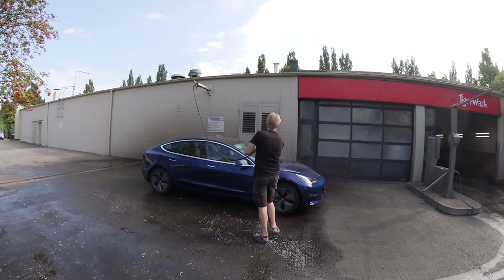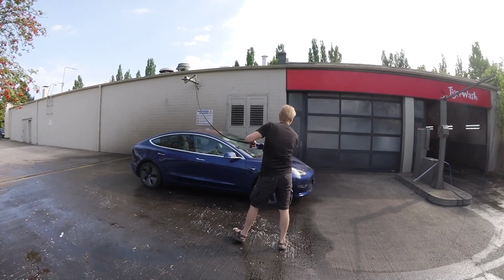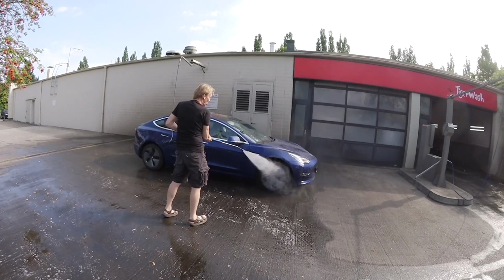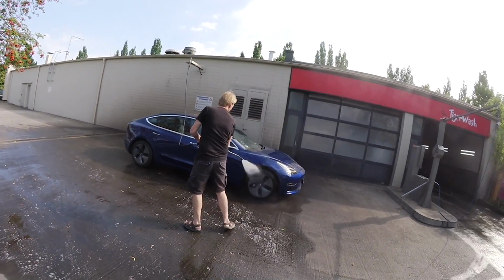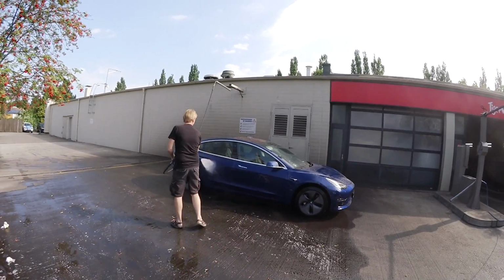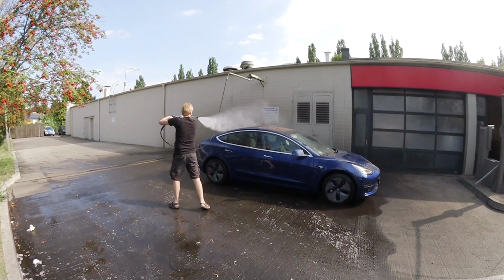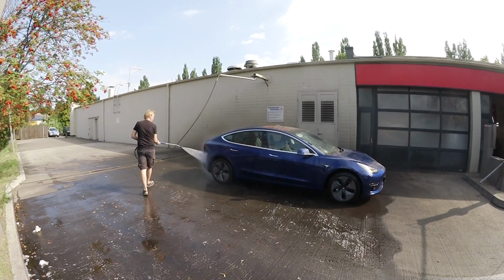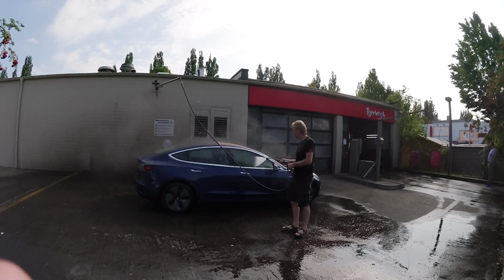So you cannot buy everything together or anything like that. Then I used the pressure washer because I didn't trust that car wash, that Tiger wash there. You can drive your car in, the garage closes, then you are using the barcode. The brushes are starting, and also the drying is starting. I didn't want to use that. Instead of that, I did it for myself and pressure washed the car and later dried it off.